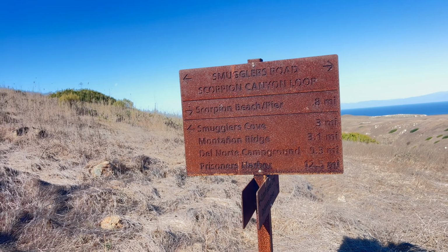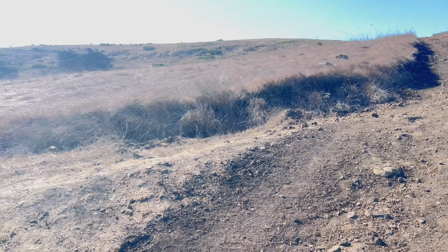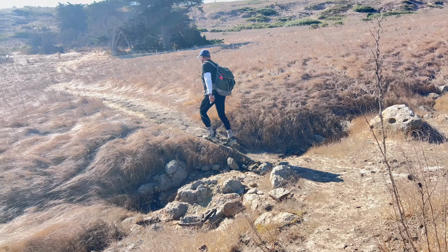We can take a cutoff. So instead of going up there, we're going to go over there. It should save us maybe a quarter mile.